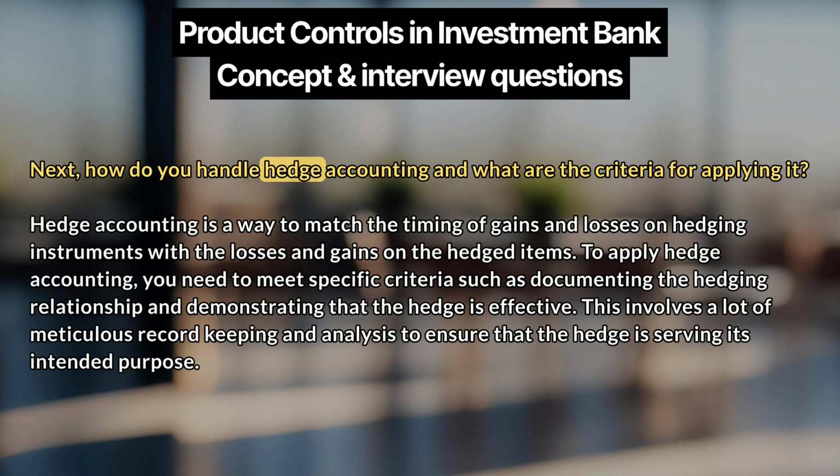Next, how do you handle hedge accounting and what are the criteria for applying it? Hedge accounting is a way to match the timing of gains and losses on hedging instruments with the losses and gains on the hedged items. To apply hedge accounting, you need to meet specific criteria such as documenting the hedging relationship and demonstrating that the hedge is effective. This involves a lot of meticulous record keeping and analysis to ensure that the hedge is serving its intended purpose.